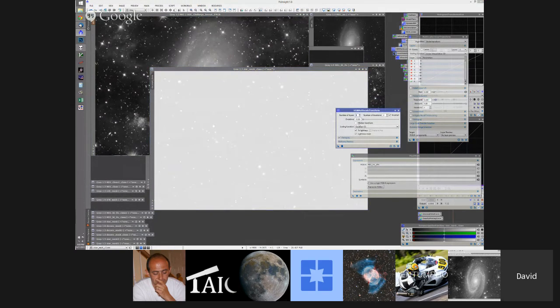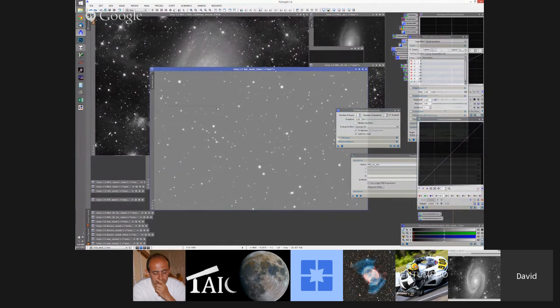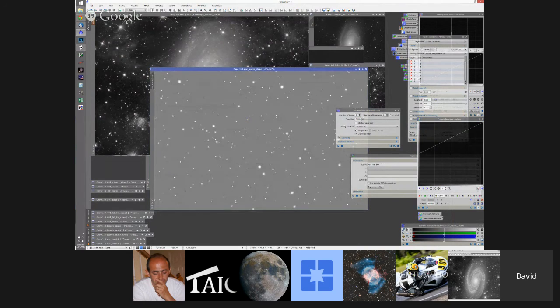HDR Multiscale Transform doesn't have a way to blend the result with the background. So you have a couple choices. You can use a mask to cause some blending between the two, or you can apply the HDR Multiscale Transform to a separate image and then blend the two together with pixel math or something like that. In this case, since I had to have a star mask anyway, I just brought the background level up. It's pretty straightforward. All I did was use the curves transformation and set the black point to 0.5, and it just compresses the range and brings the level up.